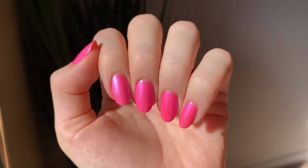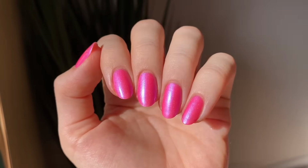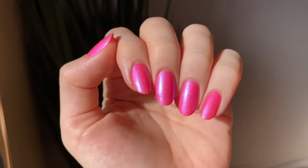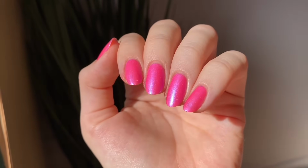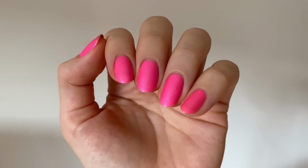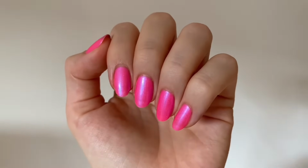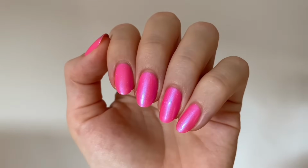And then here on my left hand, I'm wearing Flamingo in 2 coats. And again, you can definitely see some nail line. It is not super sheer like some other sheer polishes, but if you do want a more full coverage look, I would recommend doing 3 coats or wearing a blurring base, but I love this one.